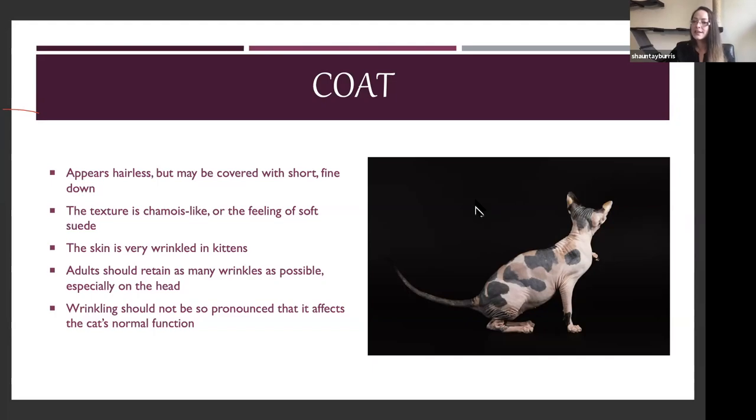The adults should retain as many wrinkles as possible, especially on the head, but it's very important that we don't go overboard with wrinkling. We see heavy, heavy wrinkling in some other breeds, namely dogs, the Shar-Pei, and bulldogs and things like that. And those wrinkles foster a lot of bacteria because of the humidity that they retain, especially around the eyes. If cats have a little bit of tearing from the eyes, and you have all of those heavy wrinkles around the eyes, those tears, that humidity is going to stay in those wrinkles. It's going to promote bacterial growth, fungal growth, and we just don't want it. Everything that we do in our breeding, everything that we do in our cats, everything that we require of our breed standard should still be safe and healthy for the cats.